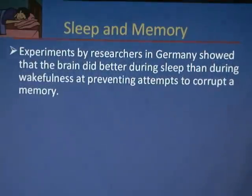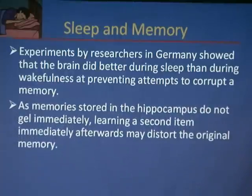So in Germany, a recent study showed that the brain did better during sleep than during wakefulness at preventing attempts to corrupt a memory. Essentially, during sleep, memory consolidation actually happens. Without sleep, many other memories interfere with the one you are trying to consolidate. Memories stored in the hippocampus do not gel immediately. Learning a second item immediately afterwards may distort the original memory.